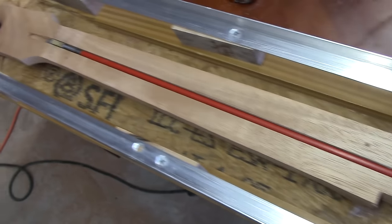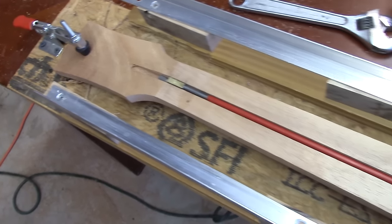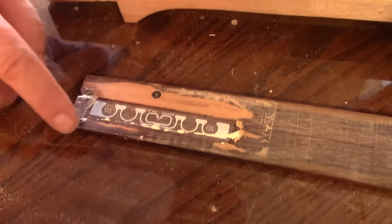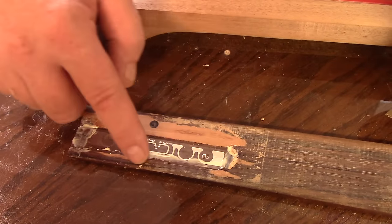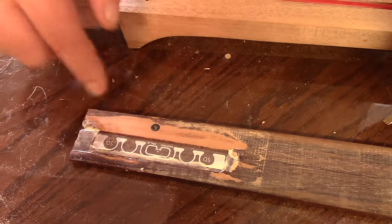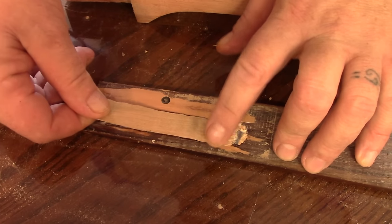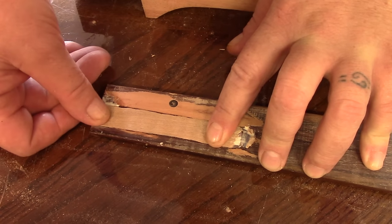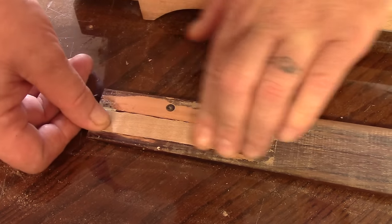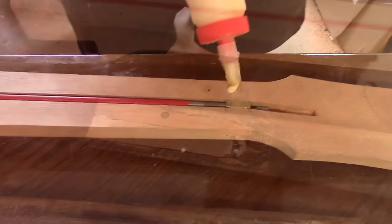Yeah, we're going to do the dual action truss rod on this. Screw that old one way with Gibson. Now there's wood missing here, where this RFID chip or whatever it is. But I can't have that. I need this to be flat. So I have to improvise a little here. And that'll be good enough.